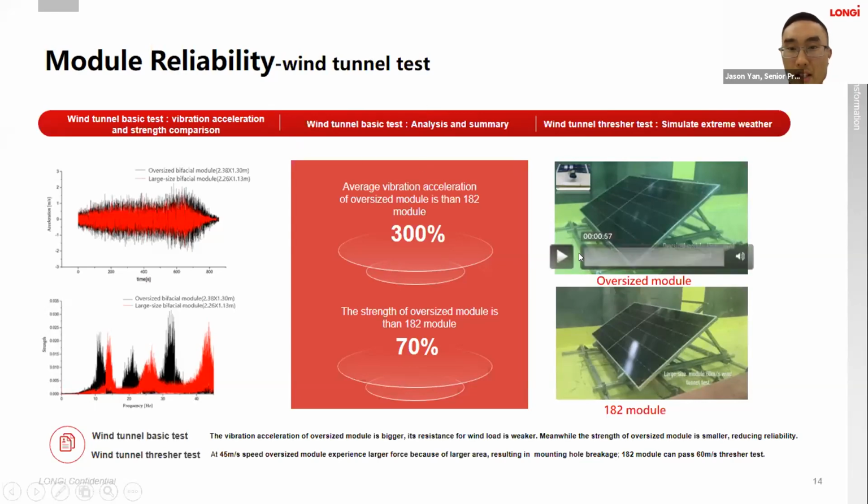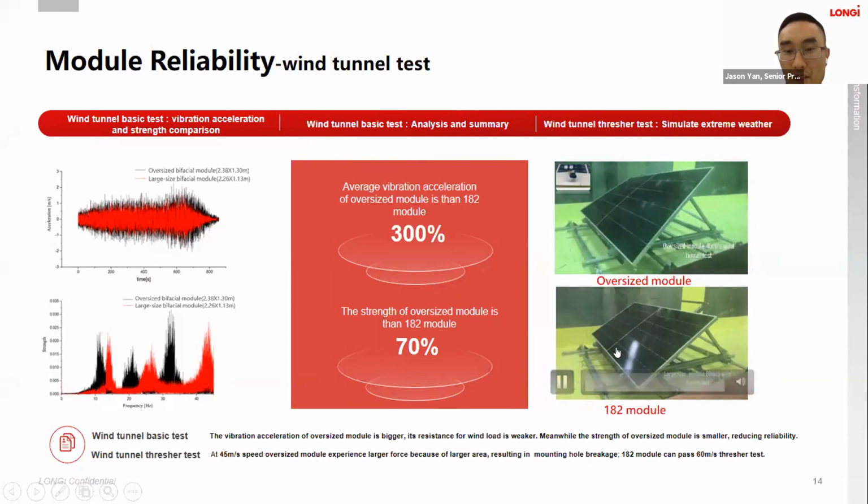So basically, we can see this is a short video. It shows this oversized model. We can see that at a speed of 45 meters per second, because of the large shear stress in the mounting hole, the mounting hole is torn down and the motor is blown. However, for the 182 model, we tested the speed increased to 60 meters per second, and it's still very stable and reliable.